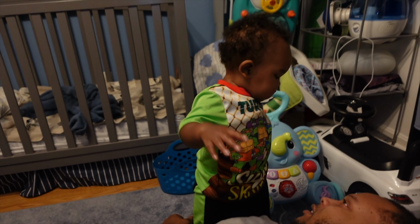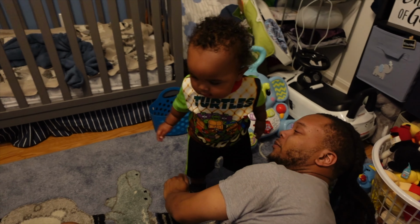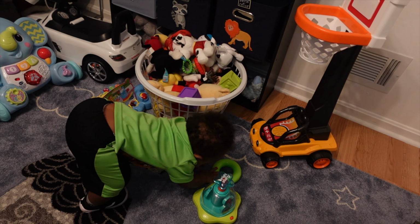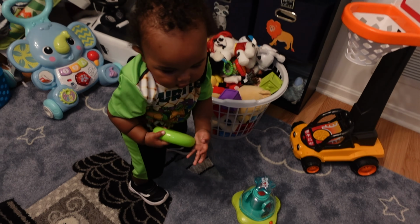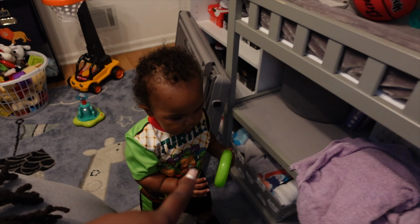Uh-oh, let my baby fall. Get daddy. Move that big old stuff in my way. I'm trying to play with my toys. Okay, y'all, look. This is Amir's favorite thing to do. He takes stuff and he throws it. And then he goes to retrieve it, pick it up.